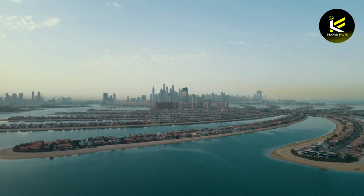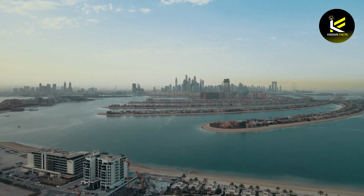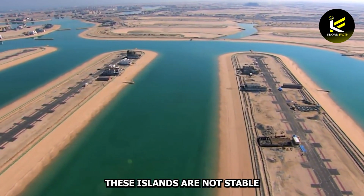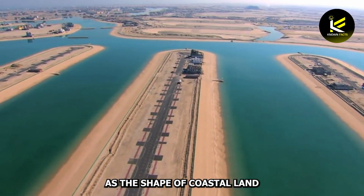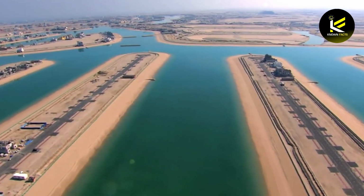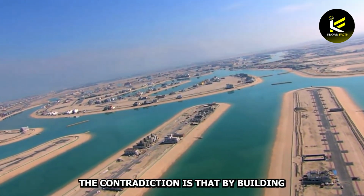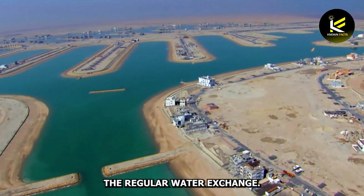On one hand, the man-made islands must be protected from the forces of the ocean currents, which is done with rigid breakwater rings. It's necessary because in the long run, these islands are not stable by themselves, as the shape of coastal land is not formed by chance but results from complex natural forces, often continuously evolving coastal landscapes over the years. The contradiction is that by building such a protective breakwater, this also prevents the regular water exchange.